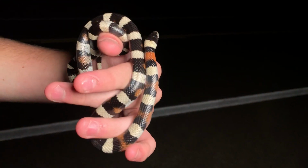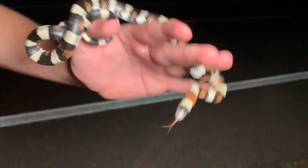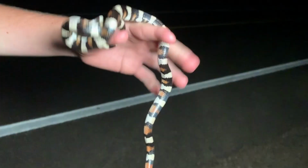Really, really high black on him. I screamed king snake when I saw it. We both knew instantly it was a Lampropeltis species. What a snake, though. That thing is awesome. We're going to take some photos real quick.